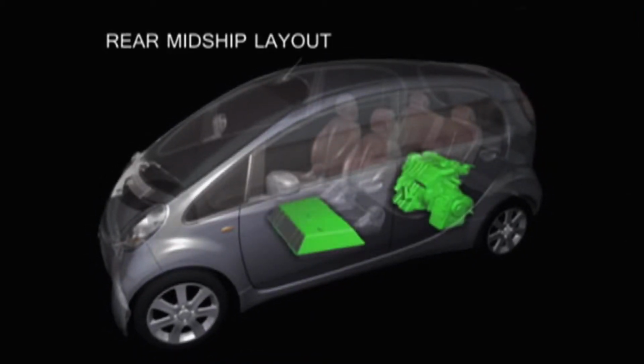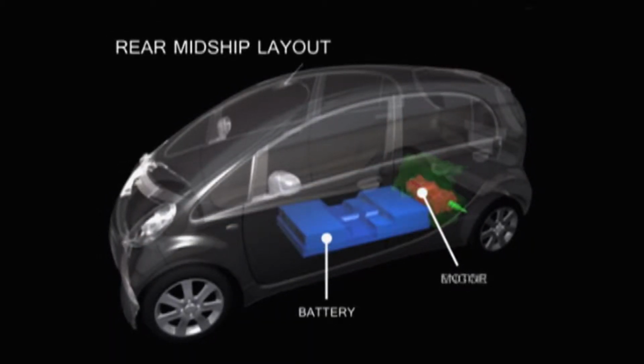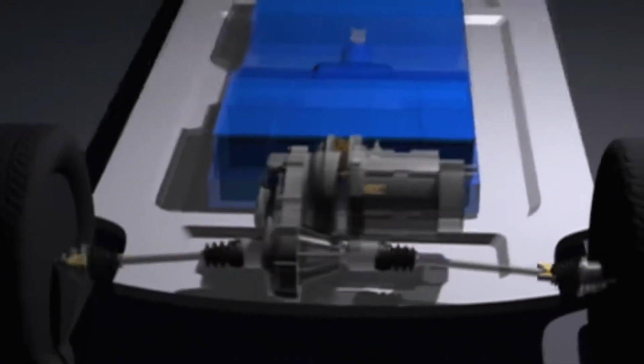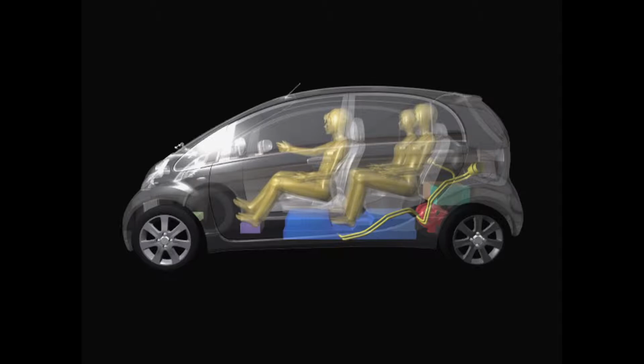Then it became all about space, how removing catalytic converters, fuel tanks, and engines might or might not make room for electric components. It all started to look like a workable plan. The electric motor and inverter were mounted in the rear, where the gas engine was, and the battery was installed under the floor where the gas tank used to be. It all left enough room for 4 people and some rear cargo space.